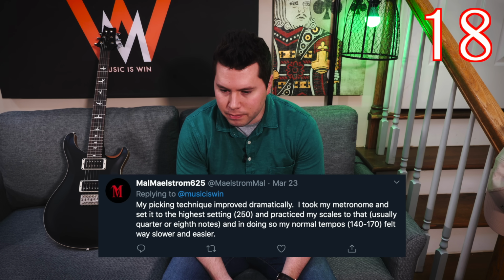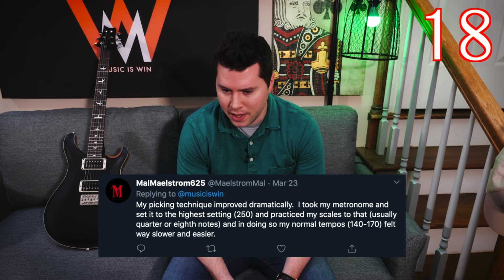My picking technique improved dramatically. I took my metronome and set it to the highest setting, 250, and practiced my scales to that, usually quarter or eighth notes.